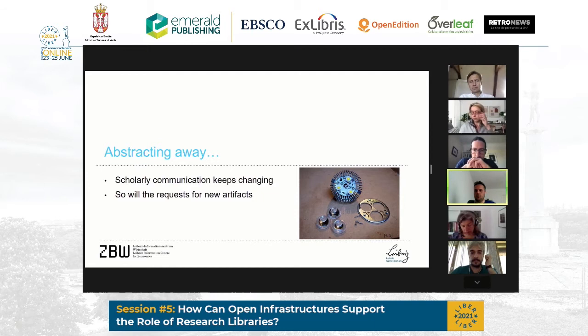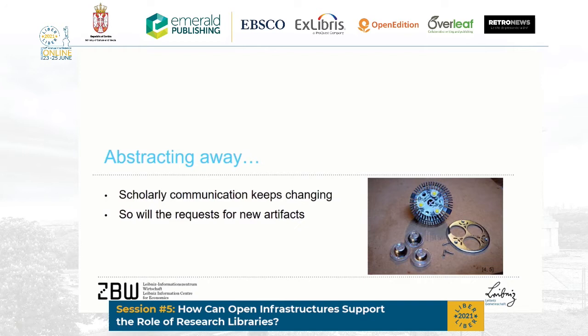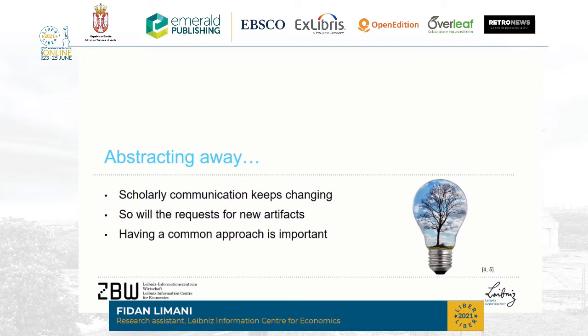So instead of just focusing on the details of these individual artifacts, the idea was to focus on something which abstracts away these tiny details and just sees these as resources of the scholarly communication domain, which we will have to tackle in the future. So we cannot limit ourselves to two or three. We need an approach which takes into view the fact that we need to be able to adapt as new options come along.